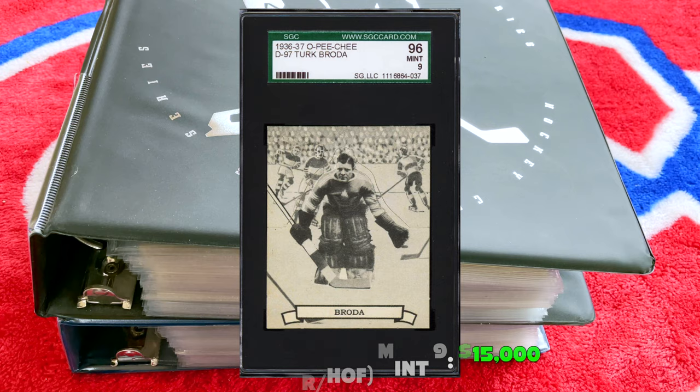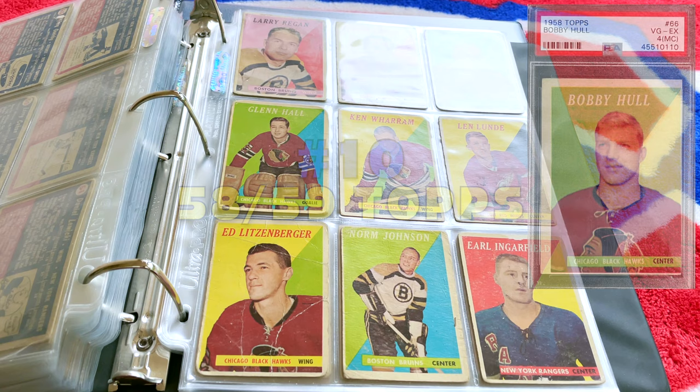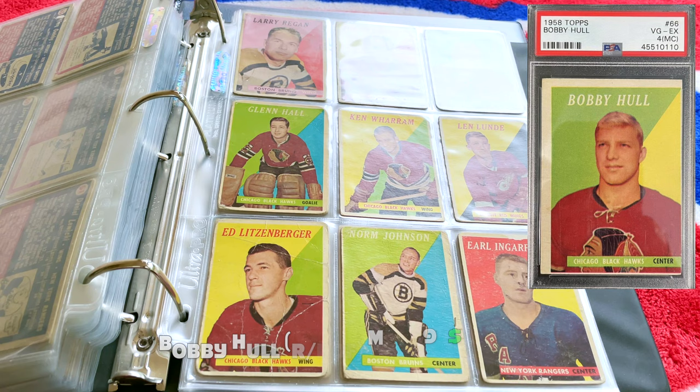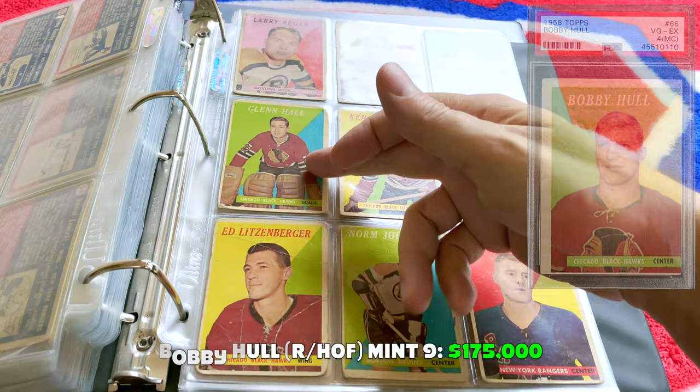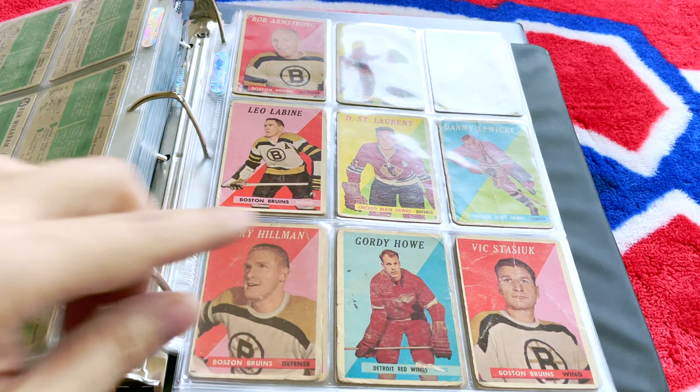All right, guys. So number 10 would be the 1958-59 Topps set, which of course would be the rookie card of Bobby Hull, card number 66. That card, a Mint 9, is valued at, I think, $175,000, which is complete insanity. For a while, I did see real cheap ones available for $200, but I'm sure they go over $1,000 or $1,500 now. I can only imagine what a PSA 1 would be valued. But what's so cool about this set is it does have the Glenn Hall, it does have a Gordie Howe, it does have a Terry Sawchuk. I think the Terry Sawchuk is up here. I don't know if you guys can see it. There's the Gordie Howe. Really, really cool, super duper set.